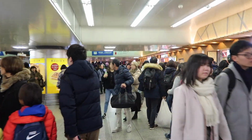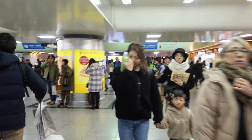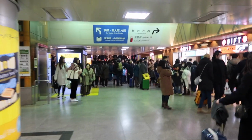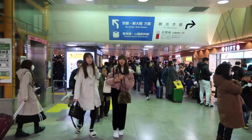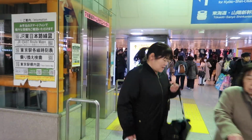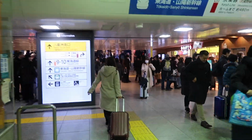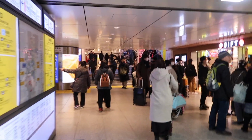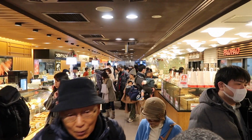Well, this is the status of Tokyo Station on New Year's Day. Honestly, it looks pretty much the same as every other day, except people are dragging more cases. Be wary if you turn up here anywhere during the New Year's season. It's gonna look, or rush hour, it's gonna look similar to this.